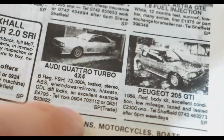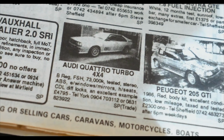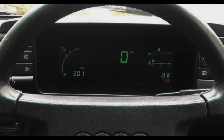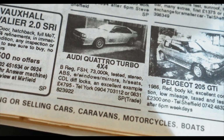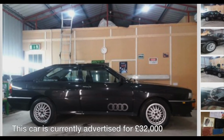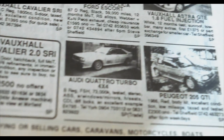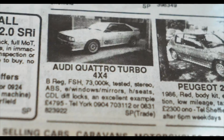I've done a video on one of these cars as well, so go and check that out if you haven't seen it. That one there, B-Reg, 73,000 miles. It would have had a Digi Dash as well, 4795. That car today, at a guess, is worth in the region of about £30,000, maybe a bit more. To be fair, probably more than that, because that's seriously good mileage. I know if you'd have kept it, you would have used it over the years, but that car there, that is a special car.